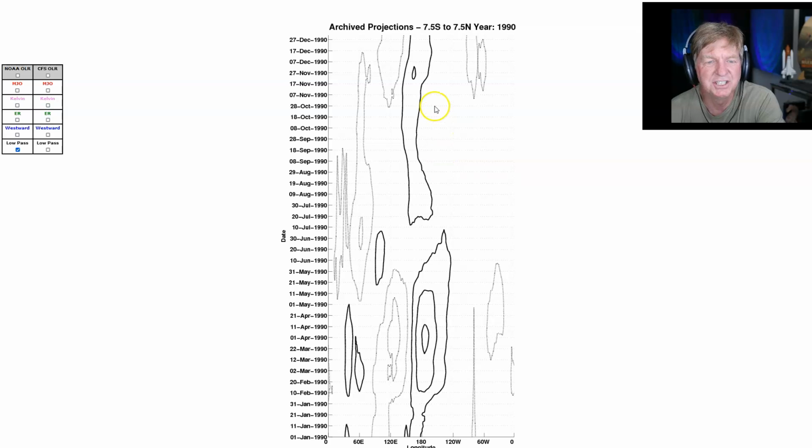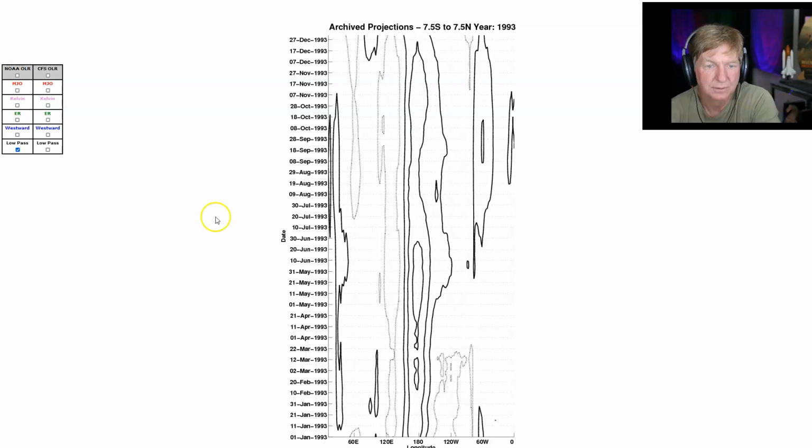Now 1990, a more neutral year. Sea surface temperatures in the Nino 3.4 region were about 0.3 of a degree above normal. So the low pressure bias is still over the date line, but not nearly as robust. The high pressure bias is over the maritime continent. Let's go look at a couple more.